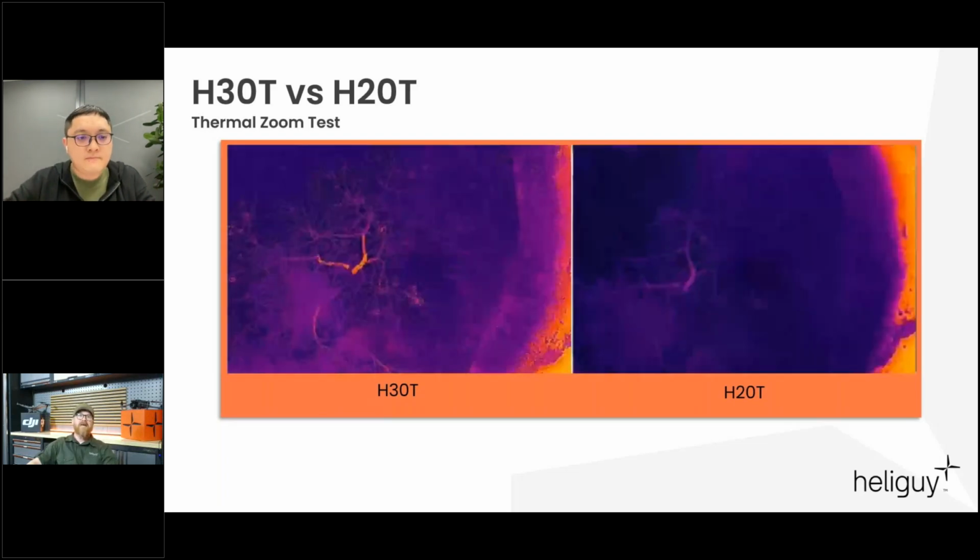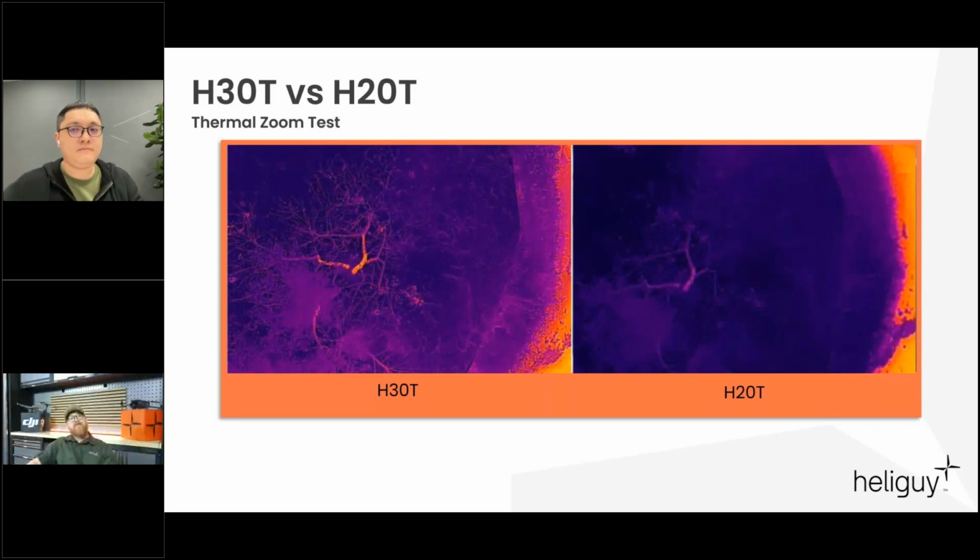And again, just using a different color palette there. The H30T has 10 color palettes, so you can change depending on the operation that you're doing. And obviously you can see very, very clearly compared to the H20T there on the right.